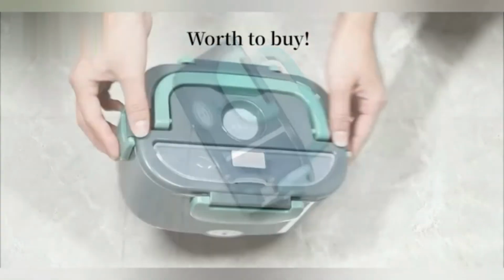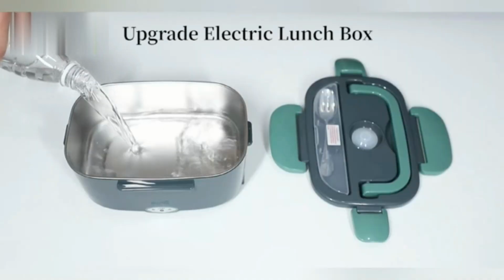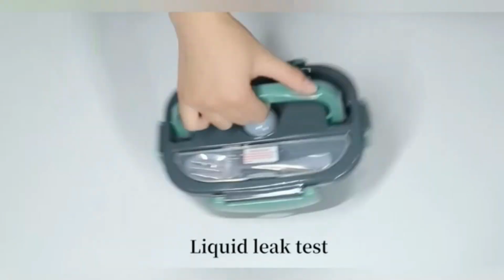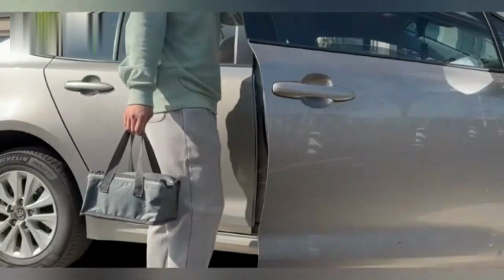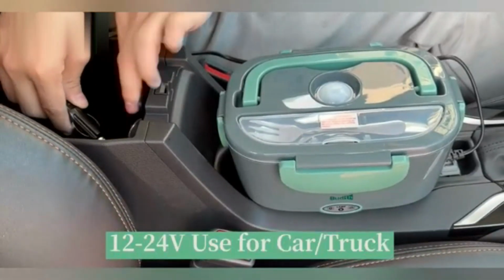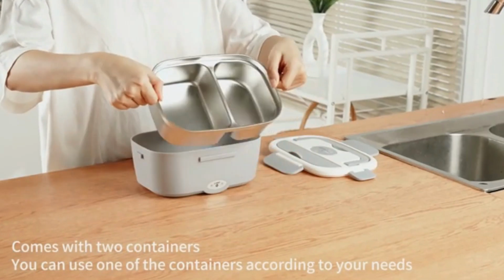One of the standout features of the Budu electric lunchbox is its versatility. It includes both a 12-volt 24-volt car adapter power cord and a 110-volt home adapter power cord, ensuring that you can heat your meals whether you're in your car, at your desk, or at home. Additionally, the inclusion of a 0.4-liter plastic fruit container is a thoughtful touch, allowing for the easy transport of snacks or sides.